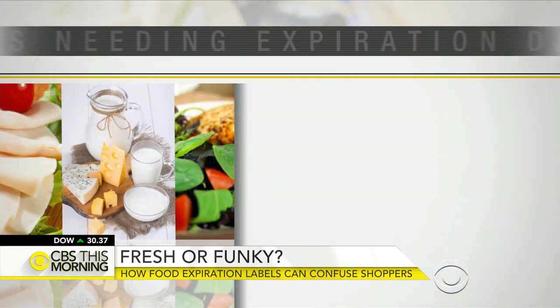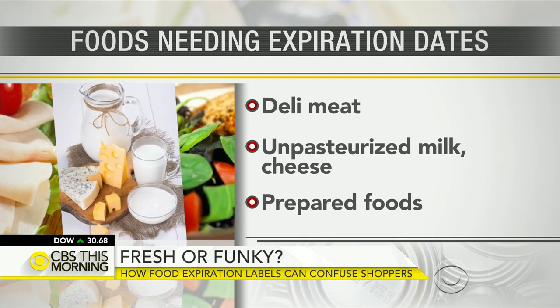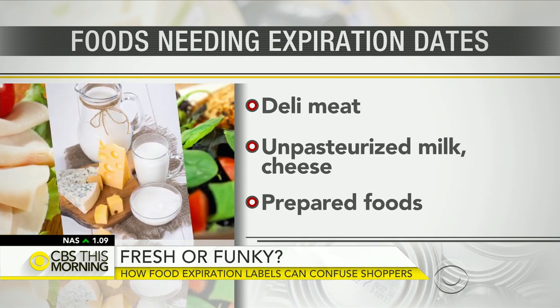And what products should have expiration dates? No question about it. Well, there are a few that we know of. Give me like two. Deli meats and unpasteurized cheeses, where they're safe, but after the date they might become unsafe. And this bill would leave it up to the Food and Drug Administration and the U.S. Department of Agriculture to make a list of those. All right. Thank you, Emily.